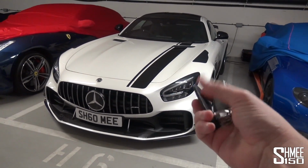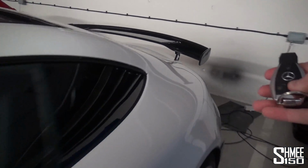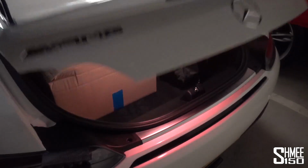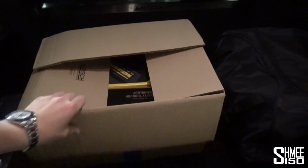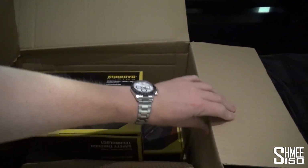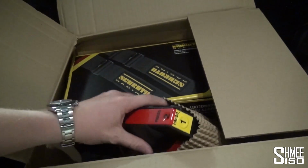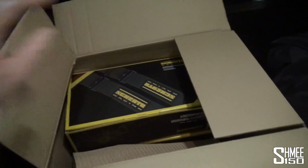So I've got the key just here, which I will come round and show you very quickly in the back. I don't have a trickle charger for the car. That is something I will need to look into. But back here, open this up, carefully does it. Inside this box, what I mentioned was that we have the harnesses. Now, I knew that the car came with the harnesses because I requested not to have them installed, but we also have in here a fire extinguisher, all part of the track package to have all of those fully fitted. Maybe we'll do that in the future, but not for the moment.